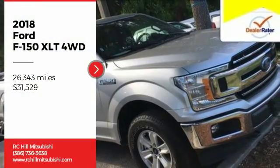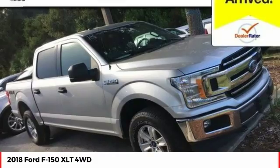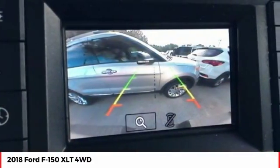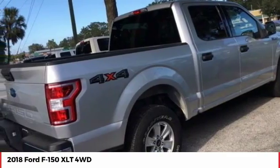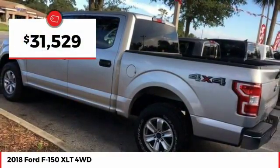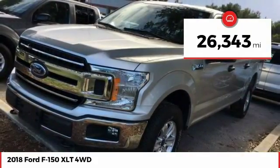Looking for the right vehicle? Check out the 2018 F-150. A Ford F-150 knows how to handle any situation. It's built to follow orders, no whining, and is priced below $35,000. This vehicle has less than 30,000 miles.